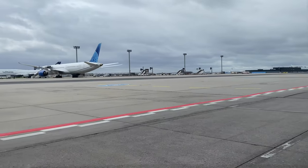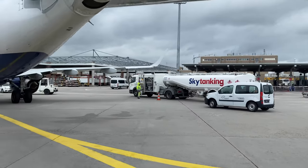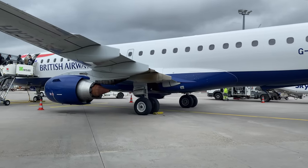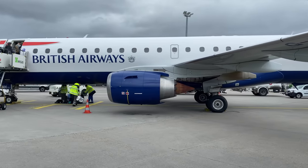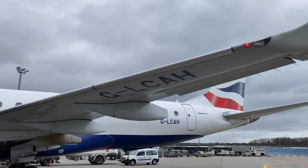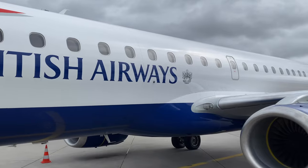Like many departing flights here at Frankfurt, this would require a bus ride to the aircraft, which gives us a pretty good view of some of the other aircraft parked at the hard stands. And here's my aircraft for today's flight, Golf Lima Charlie Alpha Hotel, an 11-year-old Embraer E190 first delivered to China Southern in 2012 before joining the British Airways CityFlyer fleet in 2021.